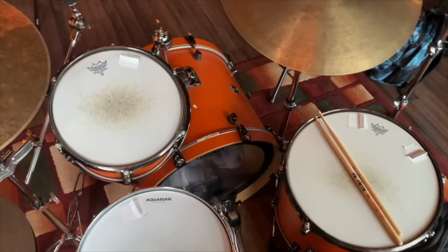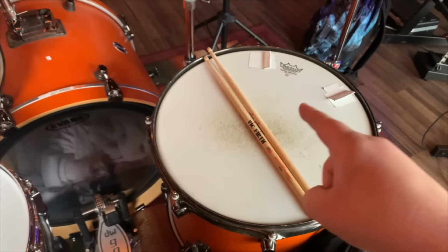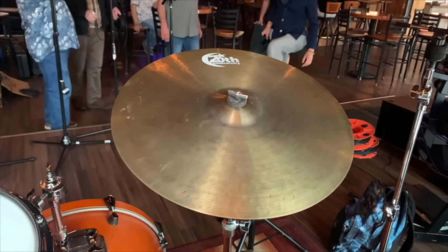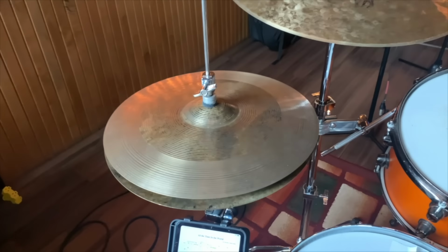Here's the backline setup. Drum set, 22, 12, 16. Some sort of old Ludwig snare. My cymbals: Paiste 20th anniversary ride, Sabian hats. And my iPad here, mounted off the hi-hat stand so no one can really see it and I can read my charts.